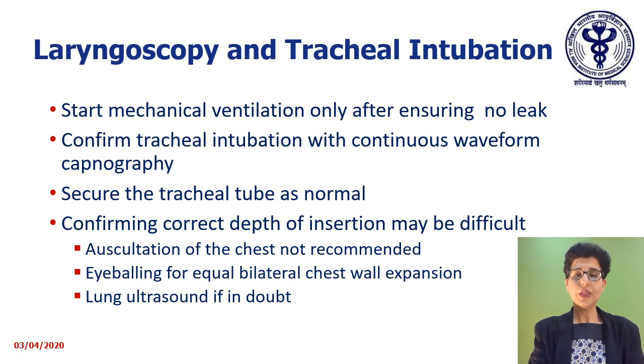Confirming the correct depth of insertion in these patients may often be difficult. Auscultation of the chest is not recommended, so one can use eyeballing for equal bilateral chest wall expansion or use a lung ultrasound if in doubt.